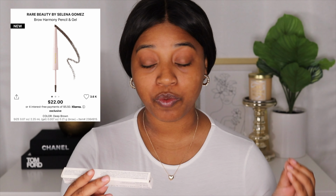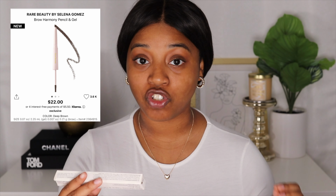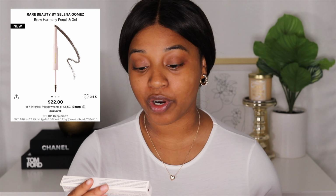So we're going to go ahead and move right into the first product, and I'm going to be doing my brows with the Brow Harmony Pencil and Gel. I did pick this up in the shade Deep Brown, and I feel like it'll be a really nice shade for me. This brow pencil is a dual-ended waterproof pencil and tinted brow gel with a precise brush to sculpt and set, and I'm really excited about this. They actually had a really good range when it came to the brow selection.